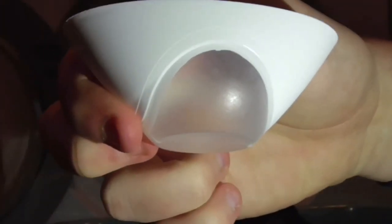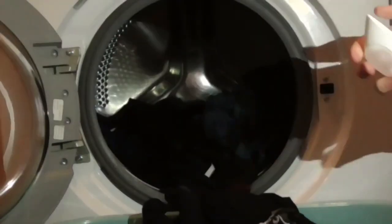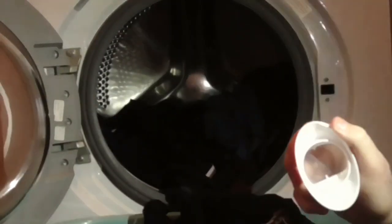And as you can see, we've got the very cap, and we've got a bit of steam on it, obviously. I'm going to put that back now, the very cap doors anyway.